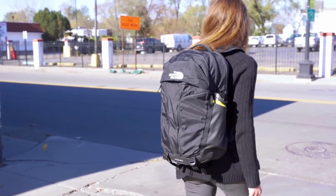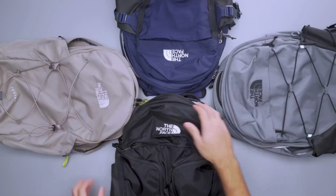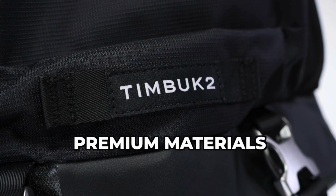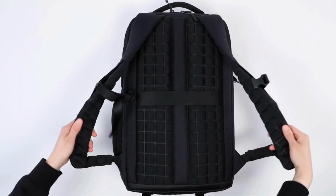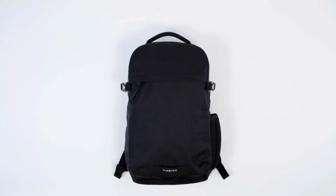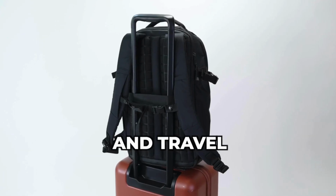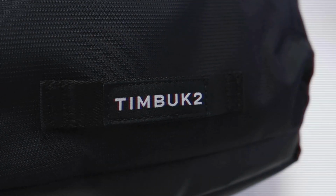Number 1. Timbuk2 Authority Laptop Backpack Deluxe. When it comes to the must-have factors we considered for this list, Timbuk2's Authority laptop delivers the best overall balance, making it more than worthy of a recommendation. It's one of the most comfortable bags that I tested, and it even had me wondering if I should swap out my beloved Ogo. See below.